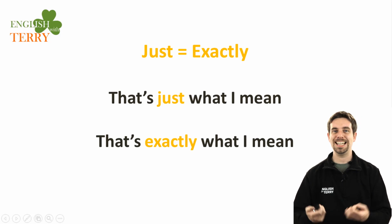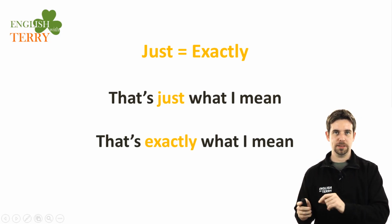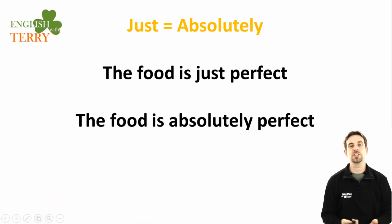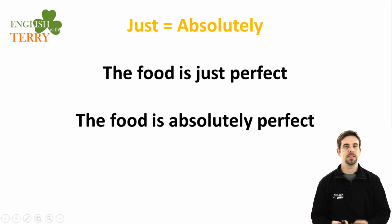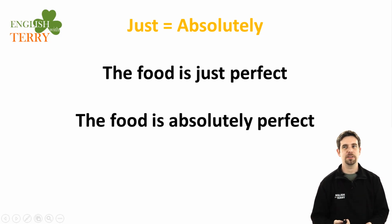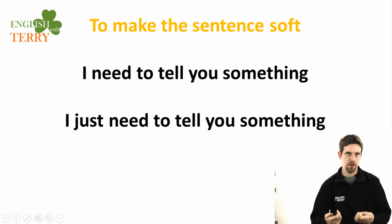Just can also mean exactly. We have, for example, that's just what I mean. That's exactly what I mean. We use this a lot for exactly. Just, in a very similar way, can also mean absolutely. The food is just perfect. The food is absolutely perfect. Very similar meaning, right?